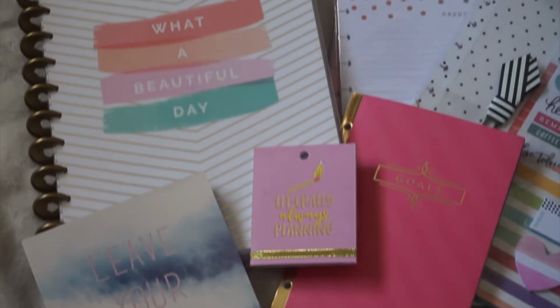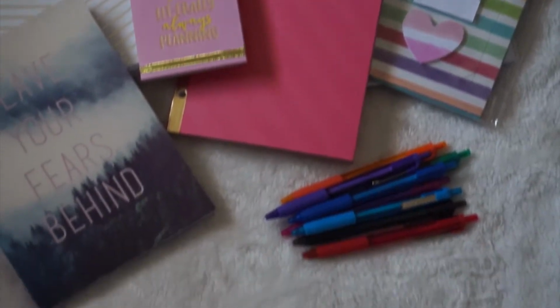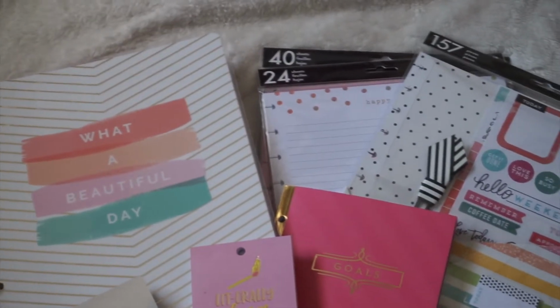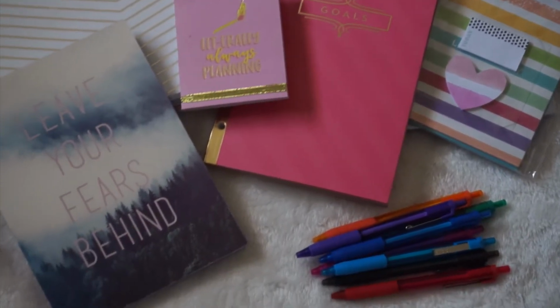So these are the items that I got, mostly from Michaels, some from Target, some from Amazon. Michaels is actually a really cool place to get your planner needs because they have such an abundance of it. They have different brands, styles, and usually they have a coupon, so don't forget to take advantage of that.